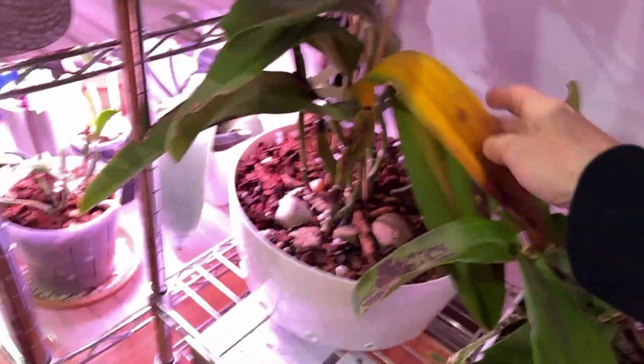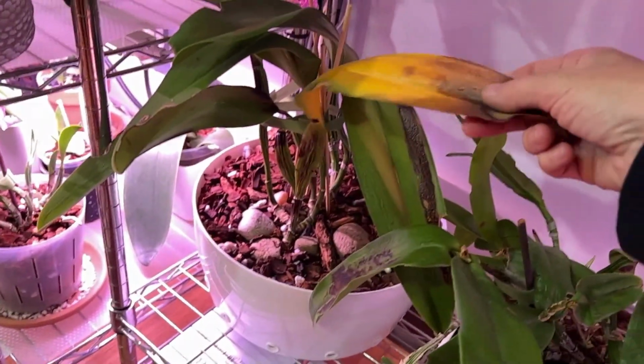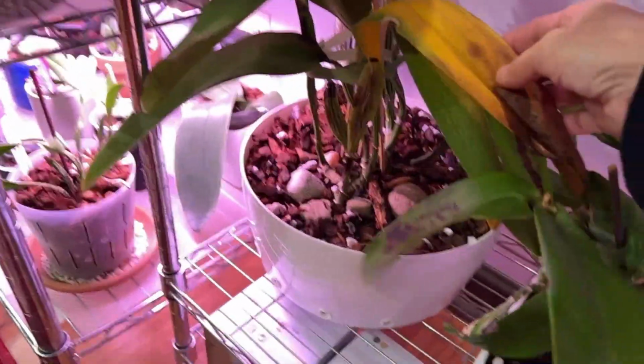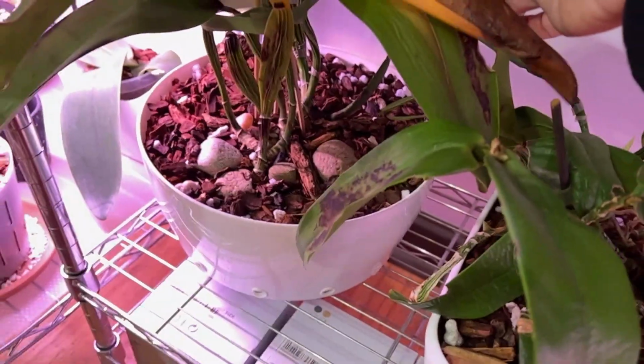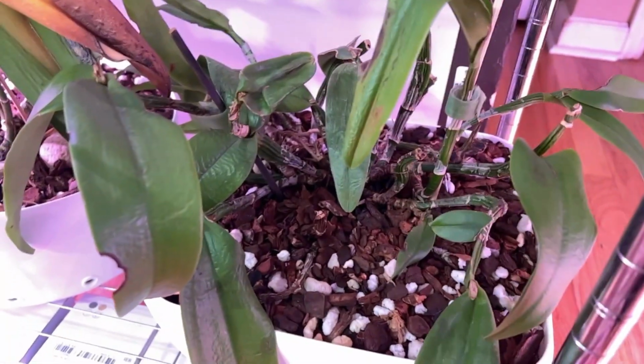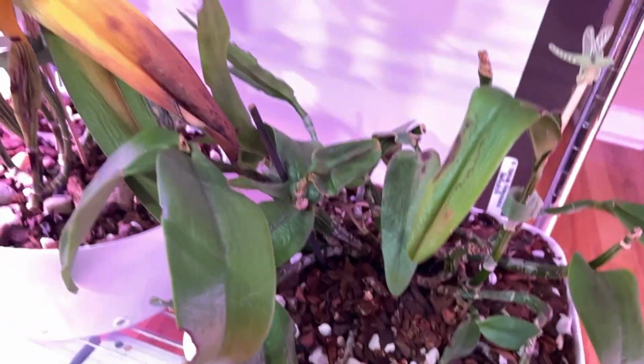My two cattleyas, and this is natural senescing. This is one of her oldest, actually her oldest cane that she has left on the plant. And that new growth, if I can move these out of the way, is progressing rather nicely. And then this one here, the new growths are doing well. I do need to water though, because these leaves are rather floppy.